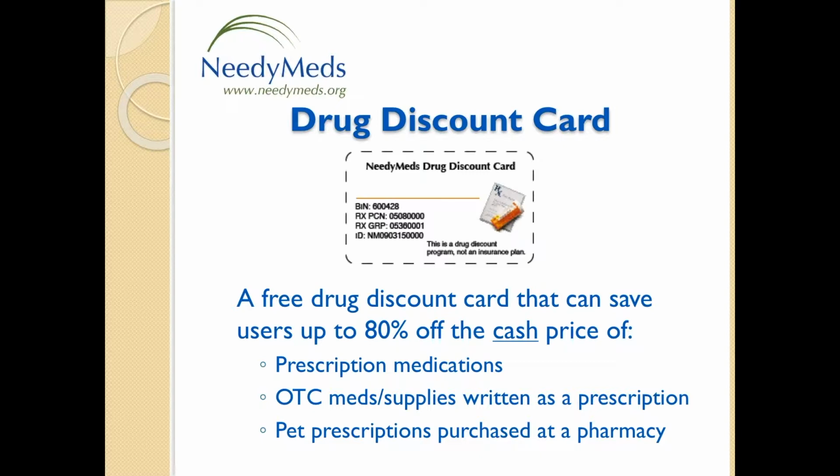Another fact about our drug discount card is 85% of the time our card is presented to the pharmacist, a discount is provided. And a lot of people want to know, how much do I save? Now, of course, that varies greatly, but our most recent statistics let us know that usually that discount afforded to you by the drug discount card is about half of the cash price.